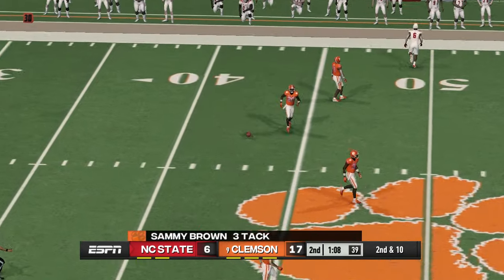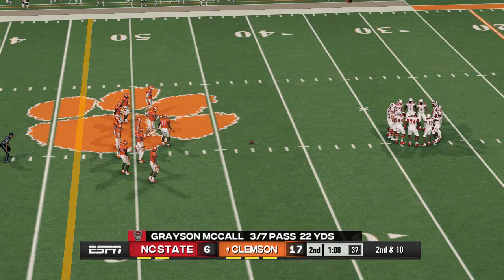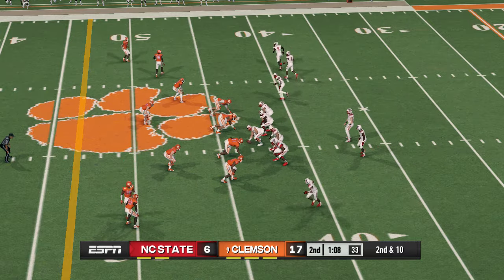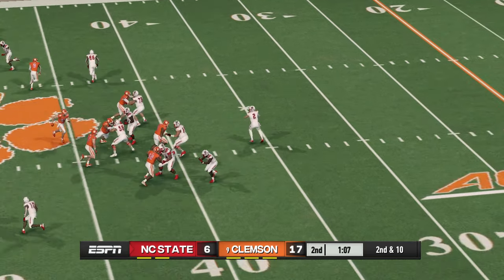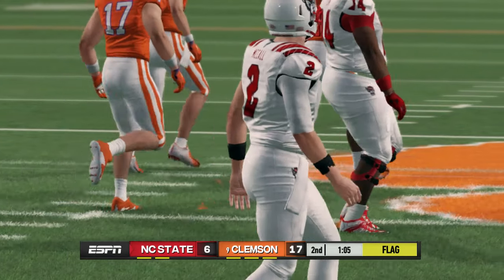Quick strike to the back, no good. This wide receiver is very frustrated. You can tell by his body language. He did everything he needed to do to get open to be able to make a big play. The quarterback just didn't put the ball in the money. And he's level at the 48-yard line.